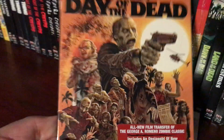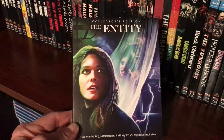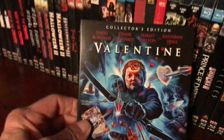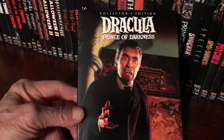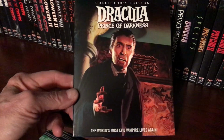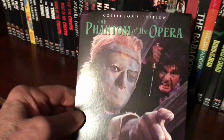Then I have Day of the Dead. And finally for this row, I have the Entity. Well, not quite last for this row. I still have a few more for this row. I have Valentine. Then I have Dracula, Prince of Darkness. Another great movie from Christopher Lee. Now finally for that row, I have Family Opera.